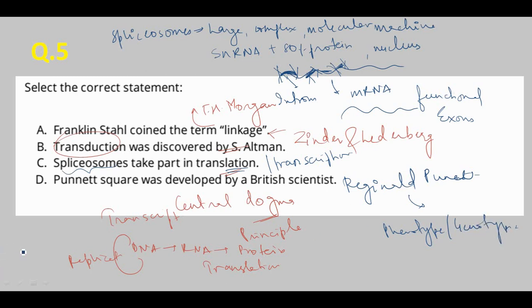Fine. Let us just move on. The correct answer here is option number D. Punnett square was developed by British scientists. This is the correct statement.